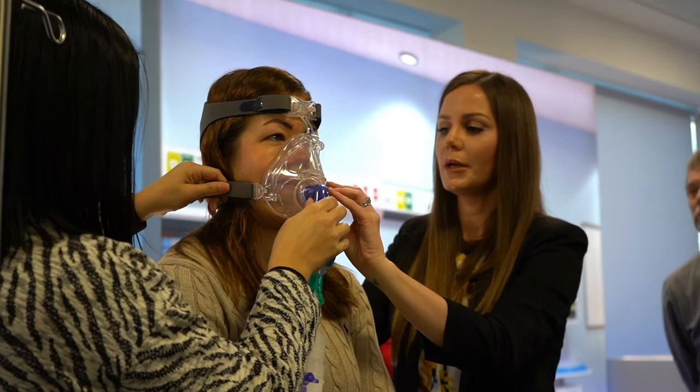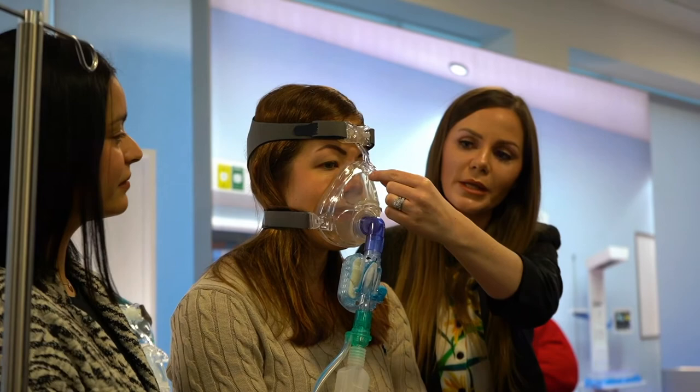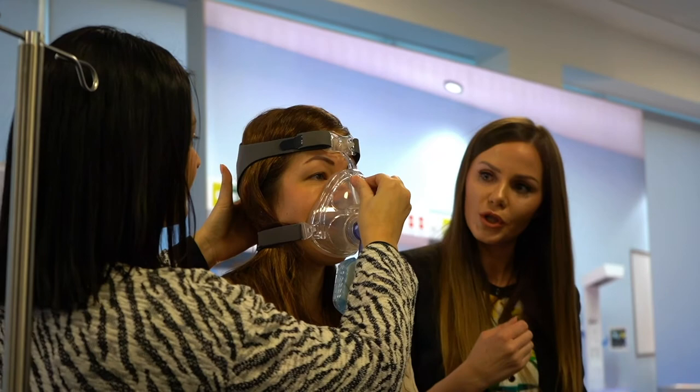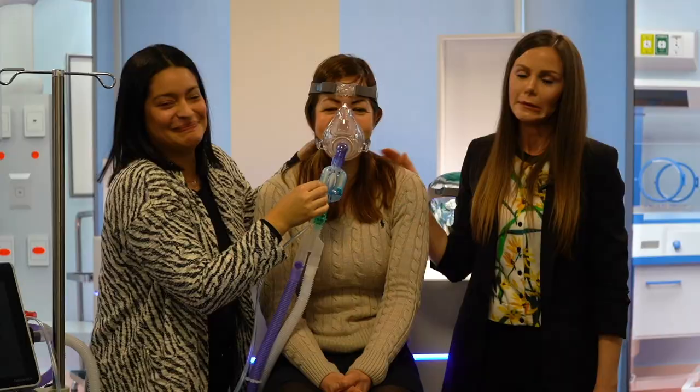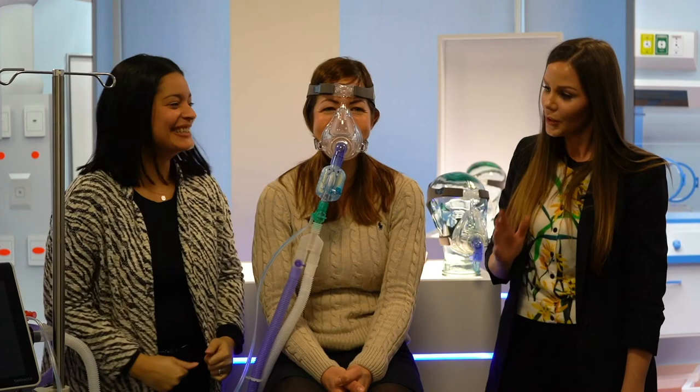So once we've done that, the next thing would be to squeeze these fins here. So if you can do that action, squeeze that and it'll push the mask into the patient's face. So she pushed it out, push it in, and then let go, but not too tight, just a nice snug fit. Oh, I could see her flinching. And remember, we've got no flow going on here. Okay, so once we've done that, we would then turn our ventilator on, okay?